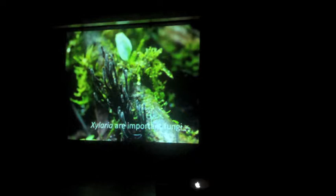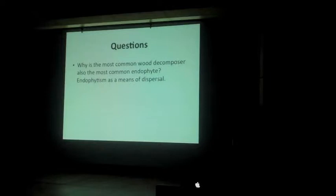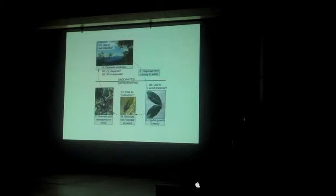So they're ubiquitous endophytes, and they're ubiquitous wood decomposers. I'd like to ask a couple of questions. Why is the most common wood decomposer also one of the most common endophytes? I think what's going on is that endophytism is being used as a means of dispersal in these fungi. I've also got some more organismal biology questions regarding these fungi. The one I'm going to talk about today is whether or not they're outcrossing. And then whether or not these Xylaria-associated flies, which we'll talk about in a little bit, are important to their sexual reproduction.